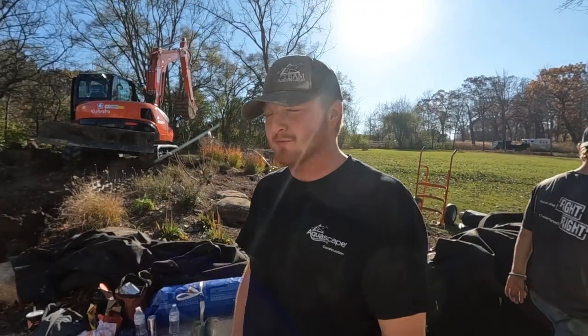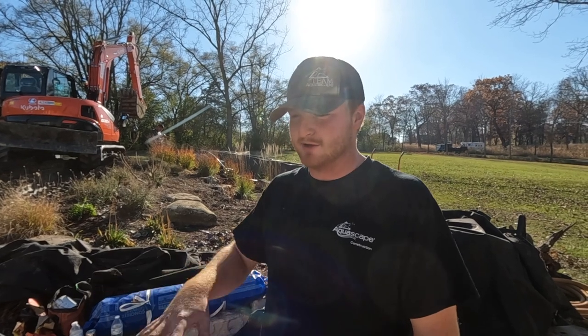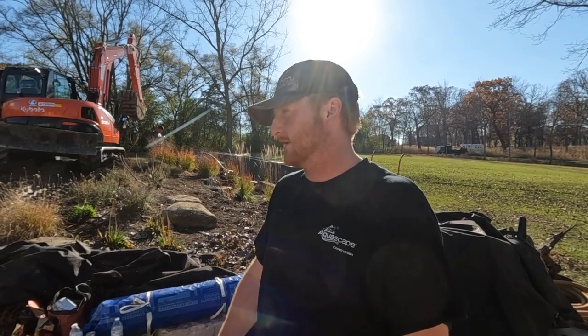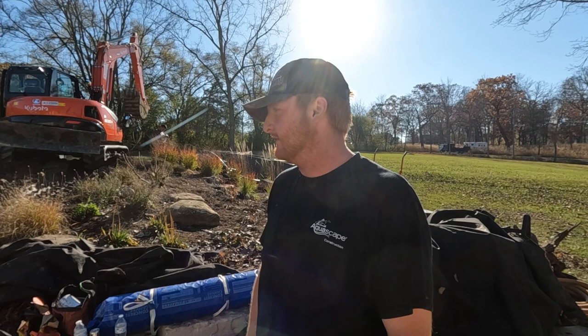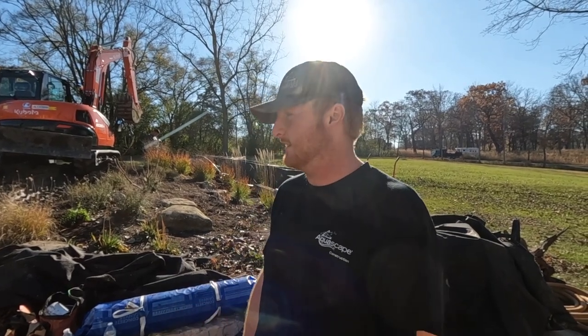Wrapping up the day, good amount of progress done. The left side falls pretty much framed out in that little pooling area, all rocked in. Came into a little trouble this morning just with the clay and wet conditions. It was really hard to get a nice flat base to set all the rocks in, but we made do with what we had. Really happy with how this is turning out so far, and should crank away the right side tomorrow and hopefully get it running by Friday. Easily get it running by Friday.